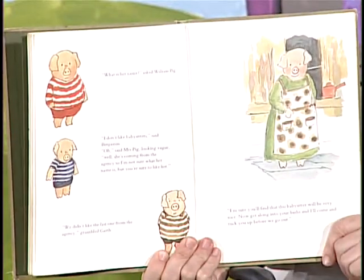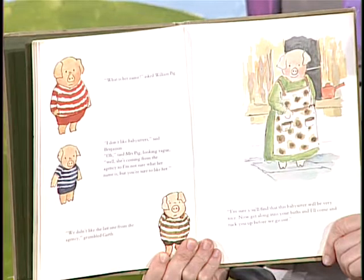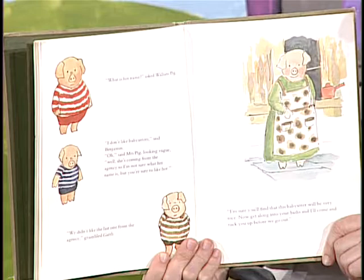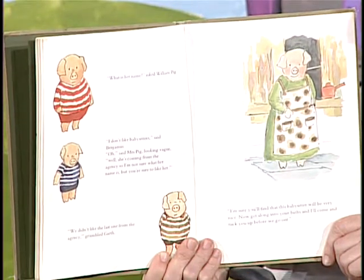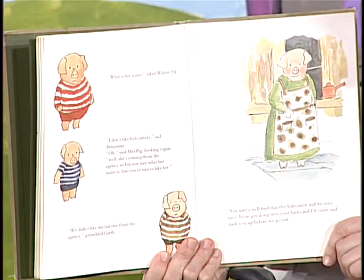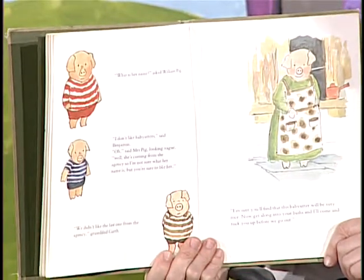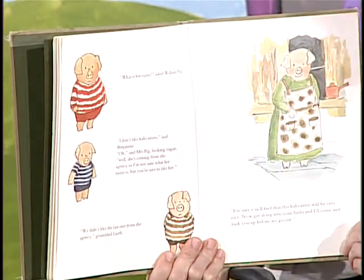"What's her name?" asked William Pig. "I don't like babysitters," said Benjamin. "Oh," said Mrs. Pig, looking vague, "well, she's coming from the agency, so I'm not sure what her name is, but you're sure to like her." "We didn't like the last one from the agency," grumbled Garth. "I'm sure you'll find that this babysitter will be very nice. Now get along into your baths and I'll come and tuck you up before we go out."